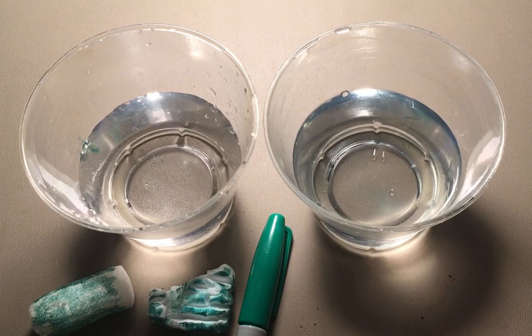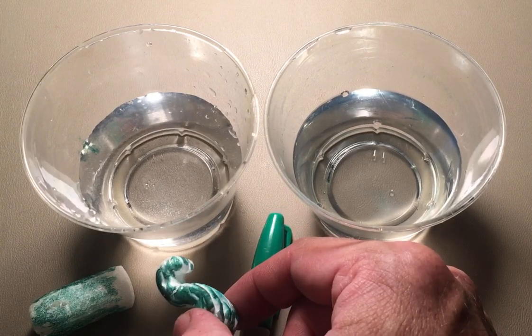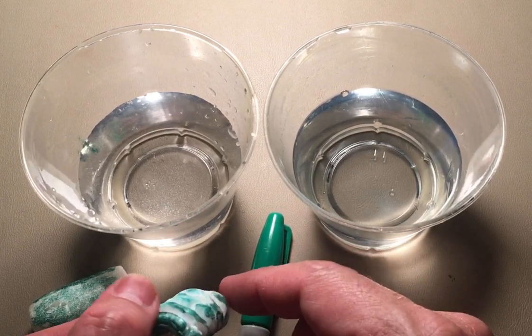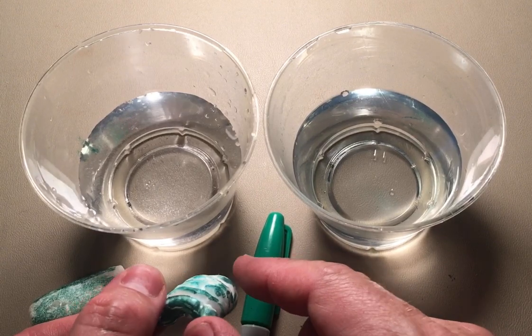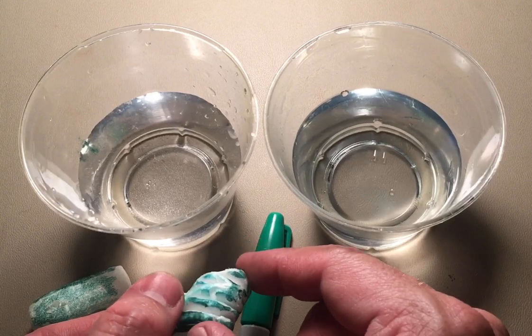One of the concerns that people have about the accumulation of plastics and microplastics in the environment is that many of these materials tend to be nonpolar in nature and could potentially act as locations for nonpolar pollutants to accumulate. To demonstrate this, what we have is a polystyrene foam packing peanut that we have colored with a permanent marker. And the permanent marker here represents a nonpolar pollutant.